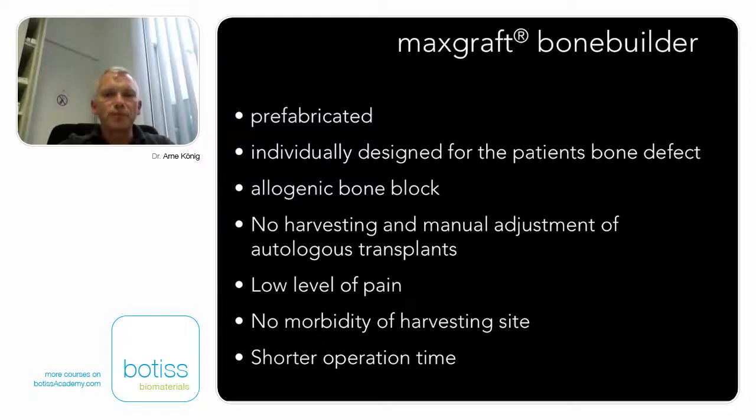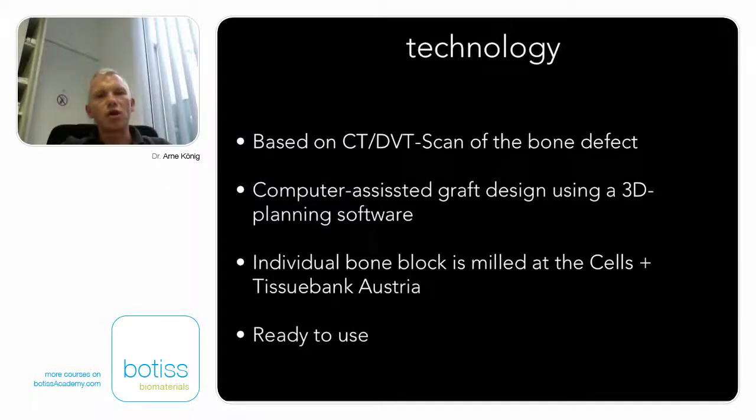It's an allogenic bone block, with no harvesting and manual adjustment of autologous transplant. There's a low level of pain for the patient and no morbidity at the harvesting site. You have a shorter operation time and only one operation location. The technology is based on a CT and DVT scan of the bone defect, with computer-assisted graft design using 3D planning software. Then you get the individual bone block, milled by the Cells and Tissue Bank Austria, and it's ready to use. The fit is like a piece of a puzzle.